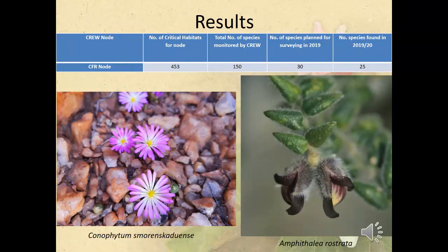Last year we planned trips to monitor 30 of those species, and we found 25 of our targets. These are just 2 examples: Conophytum smurens cadiense, which is known from one farm near Springbok, and Amphithalia rostrata, which is known from one hill slope near Pearly Beach.